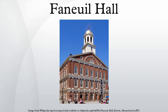Faneuil Hall, located near the waterfront and today's Government Center, in Boston, Massachusetts, has been a marketplace and a meeting hall since 1743. It was the site of several speeches by Samuel Adams, James Otis, and others encouraging independence from Great Britain. Now it is part of Boston National Historical Park and a well-known stop on the Freedom Trail. It is sometimes referred to as the Cradle of Liberty. In 2008, Faneuil Hall was rated number 4 in America's 25 most visited tourist sites by Forbes Traveler.